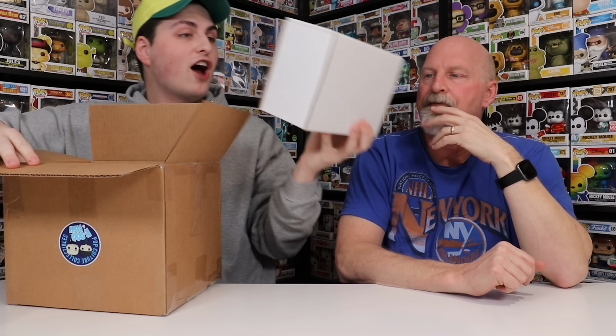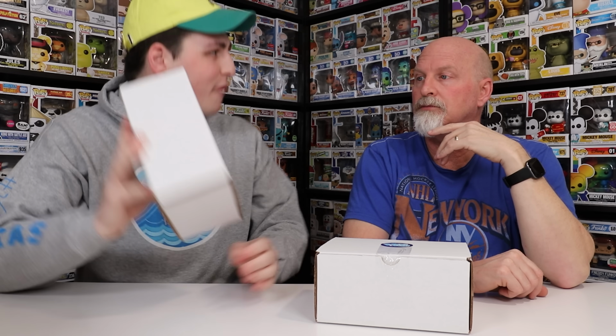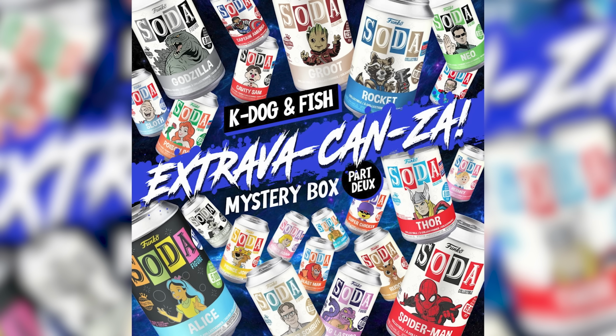Alright everyone, so I've got my dad and I also have the 2 extravaganza mystery boxes, and yes, that's what they're actually called. These were both from K-Dog and Fish, and I'm really excited about these. Last time we opened them, we did it in a mystery box battle style against a Funko Popcast, but today it's just going to be the 2 of us. If you want to see some of the cans you could possibly get inside, there is a photo right there, and there's a lot of really great ones. I noticed Spider-Man as well as a couple different Blacklight figures. The nice thing with the mystery boxes is that they're cheaper than just buying the cans: they're only $40 when they're normally, I believe, $25 each on their website, so it's a pretty good deal.